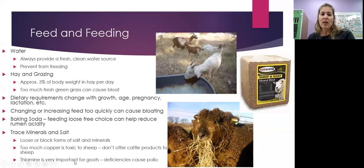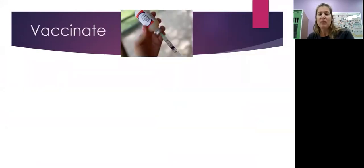Now, here's another one. Thiamine. Thiamine, important for all small ruminants, especially goats. Goats seem to be a little more sensitive to that. Thiamine is in the diet and they need to have it in the diet. If they don't have enough thiamine, that causes a very severe disease. We'll talk about that later.